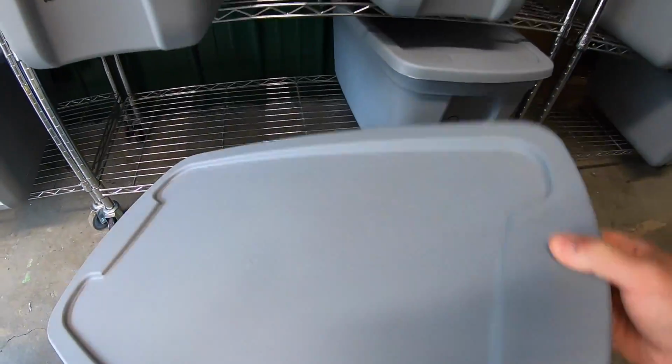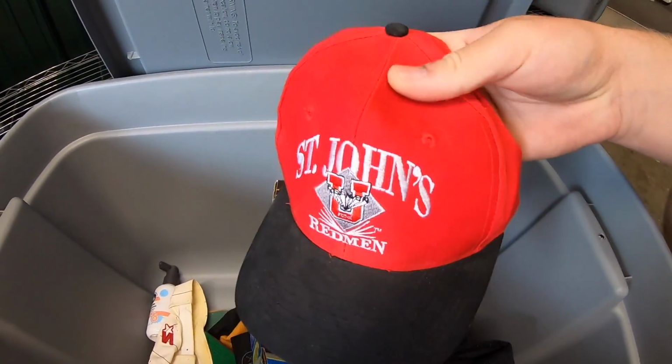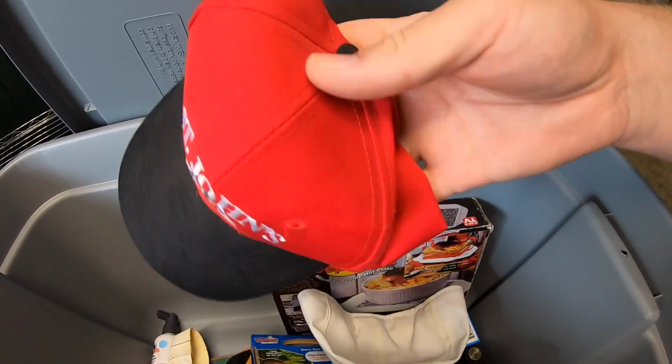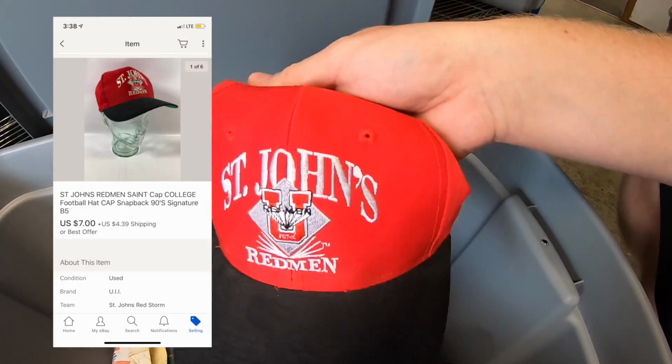Next item is a hat. I've had this quite a while. Picked it up for either like 50 cents or $1. I never like to pay a whole lot for hats because they typically don't sell for a whole lot of money. I mean, they're good bread and butter items. This one, I took a best offer of $7 plus shipping. I'll show you guys how I ship hats.